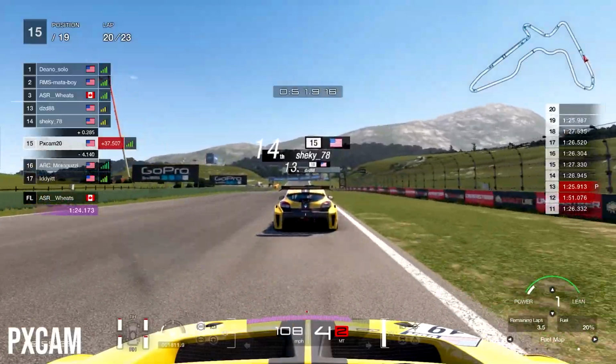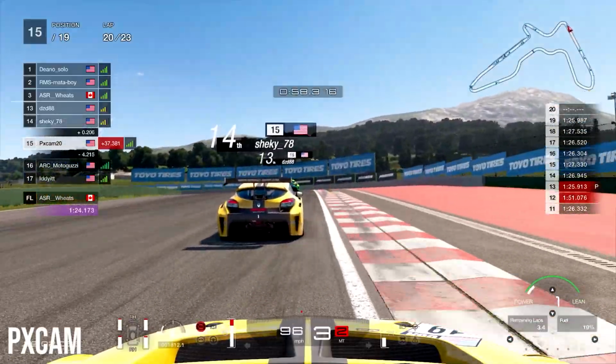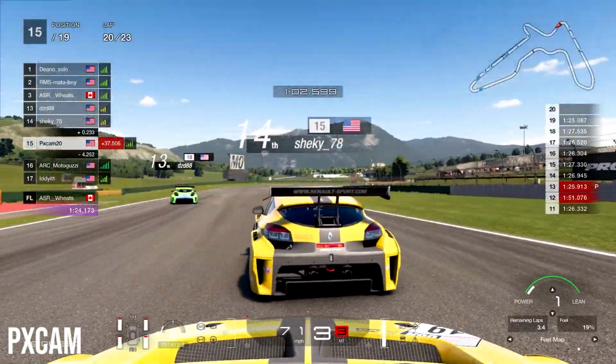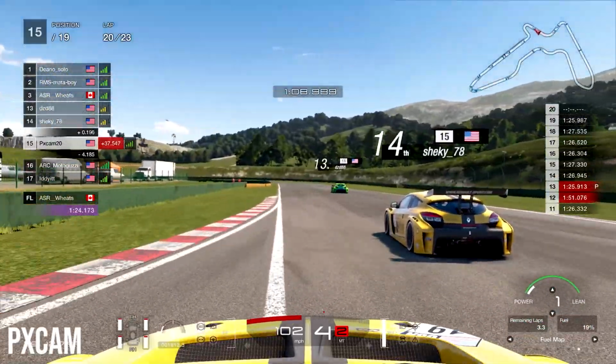If we could just stay in the slipstream right here and stay with them, we might be able to regain those positions, because those mediums are going to start wearing out soon, and I'm not sure what their situation is with conserving tires, but we'll see how well they go. As you can see, right here on lap 20, we are all over the rear of Shecky.